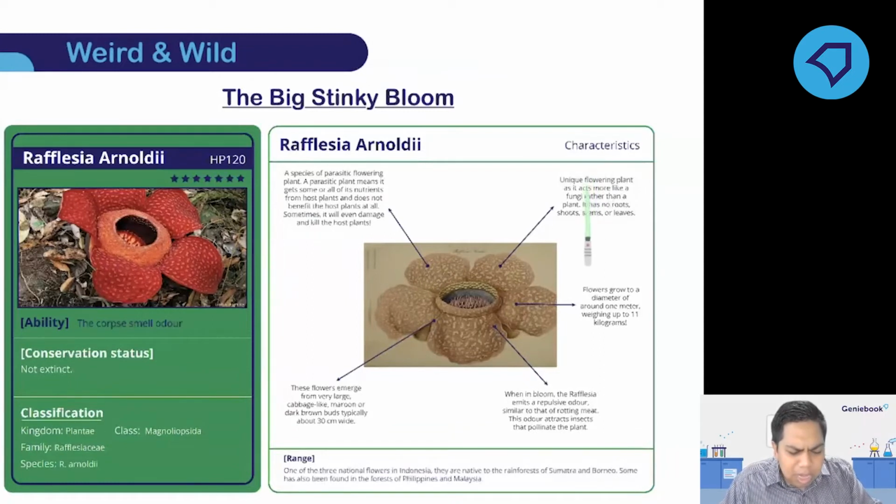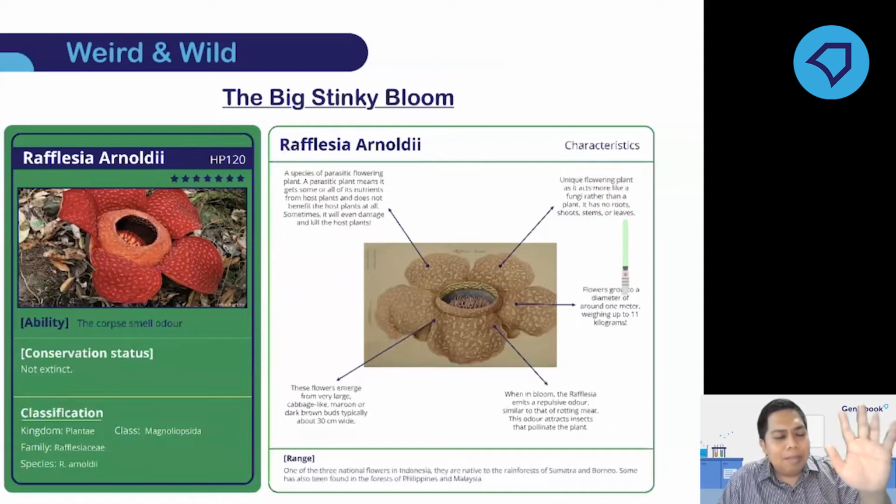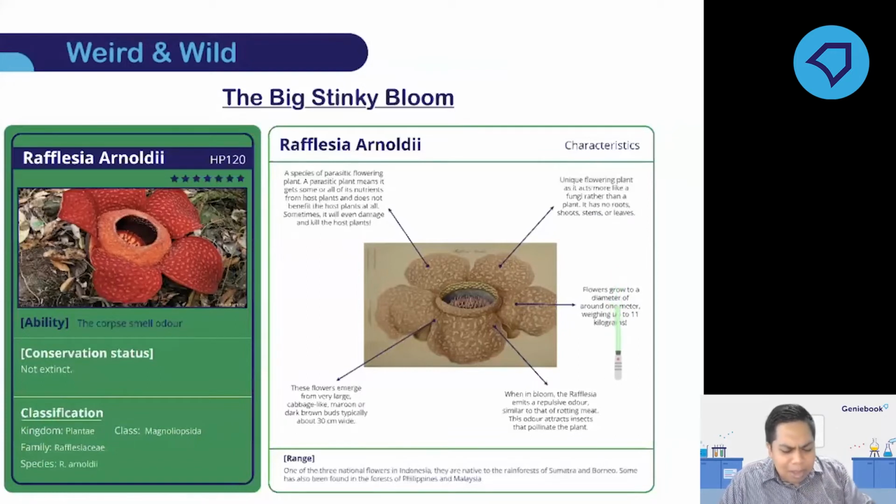It's a unique flowering plant as it acts more like a fungus rather than a plant. Why does it act like a fungus? Because it has no roots, no shoots, no stems, no leaves. Can you believe that? Remember when we learn about plants, plants usually will have roots, stems, and leaves. But this plant only has this very weird flower. It has no roots, shoots, stems, or leaves. Yes, so there's only a flower, Beatrice. Correct. Very weird plant. So this flower can grow up to a diameter of around 1 meter, and it can weigh up to 11 kg.